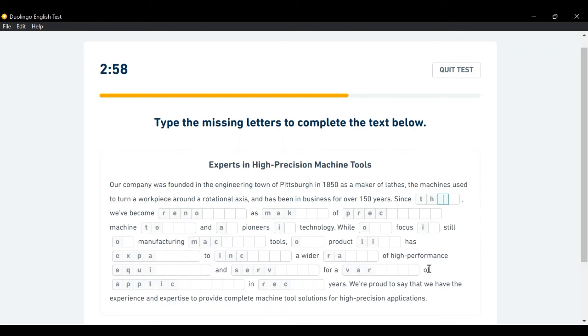Our company was founded in the engineering town of Pittsburgh in 1850 as a lathe maker. That is a machine used to turn a workpiece around on a rotational axis, and has been in business for over 150 years since then. They have become renowned as makers of percussion machines.